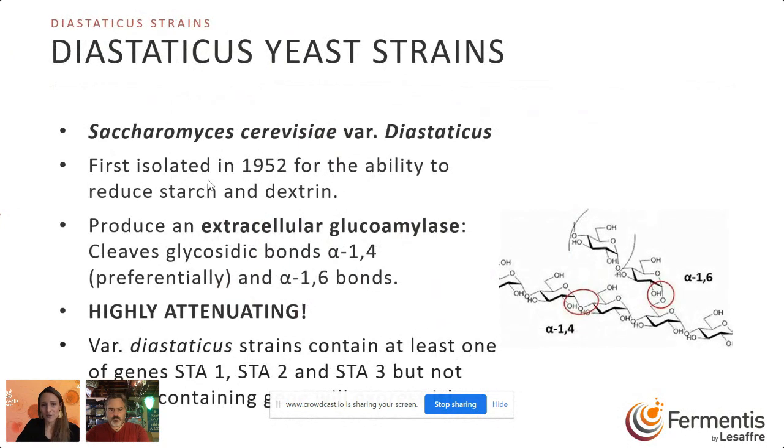So diastatic strains, what are diastatic strains? They're Saccharomyces cerevisiae var. diastaticus, so they're part of the Saccharomyces cerevisiae species. They were isolated for the first time in 1952 for their ability to reduce the starch and the dextrin. And like I said, they produce this extra glucoamylase that is going to cleave the complex dextrins and sugars. For this reason, they're highly attenuating, and usually they contain one of these genes, STA1, STA2, STA3. I don't know if you heard about that, but not all yeast that have this gene are going to express it.